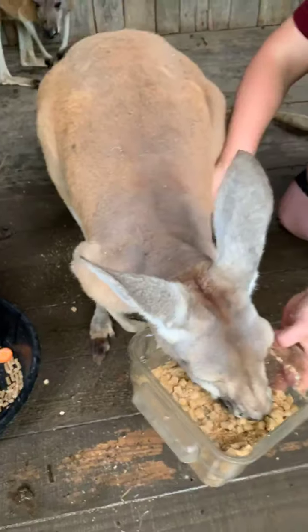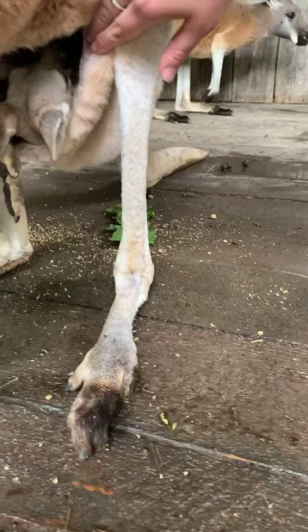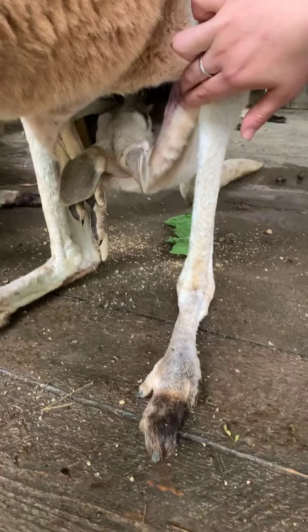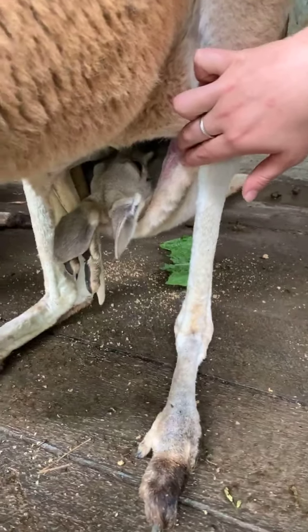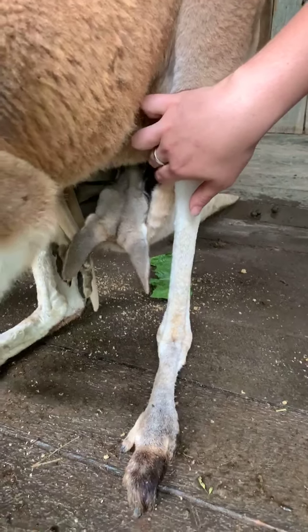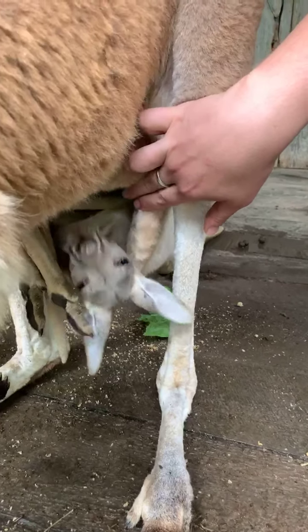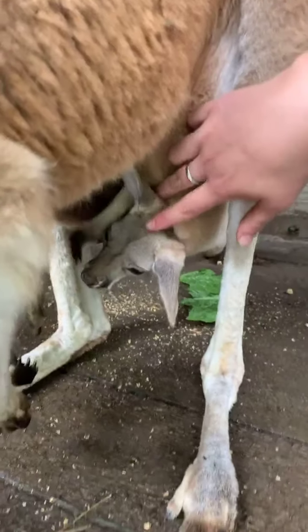So you talked about how they get around. How fast can these guys go if they were trying to get away from a predator in the wild? So when they're going as fast as they can, these guys can actually hop at speeds of up to 40 miles an hour. They can cover about 30 feet per jump at that speed. Wow. So they are really, really good at escaping predators that way.